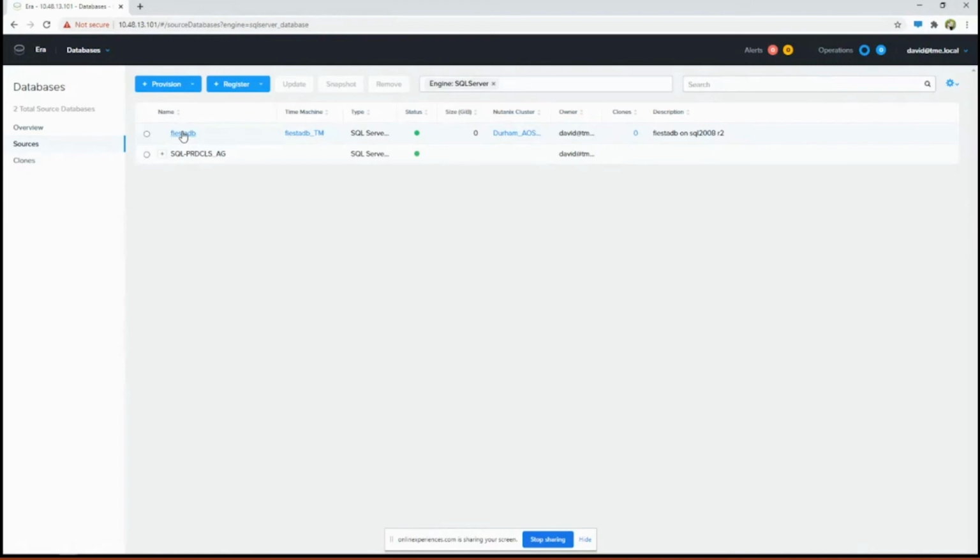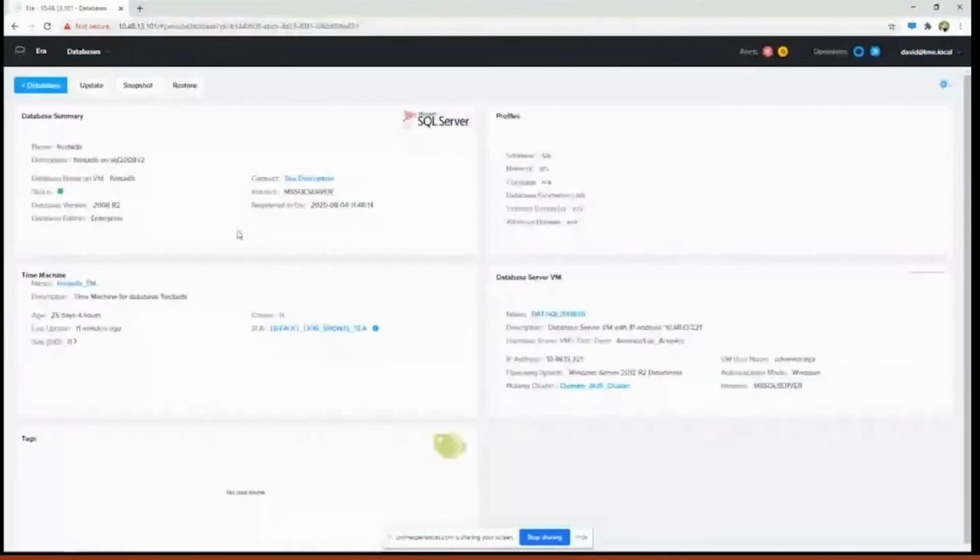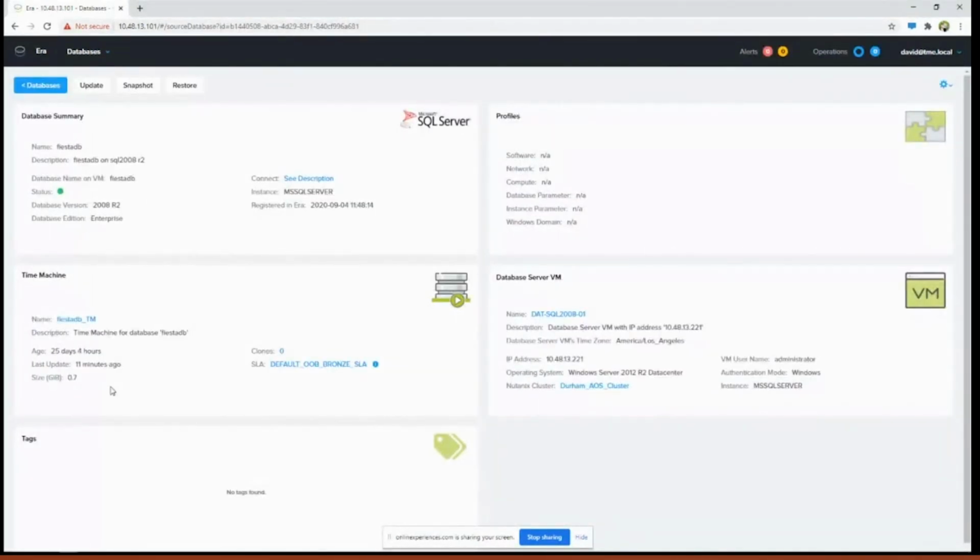And this can also be used as a security thing. So if you're a super admin inside of Era, you can only see the databases and servers that you've created or registered. And it is running on 2008 R2.